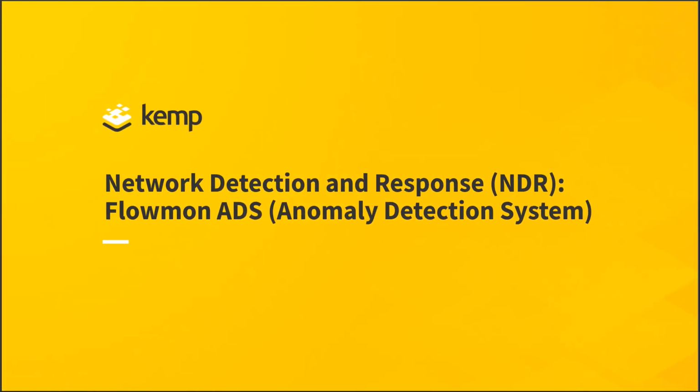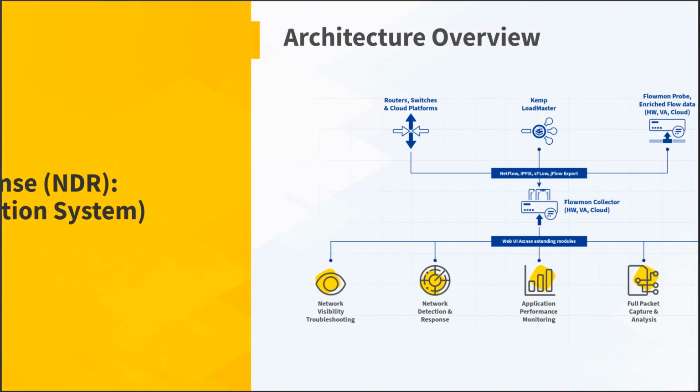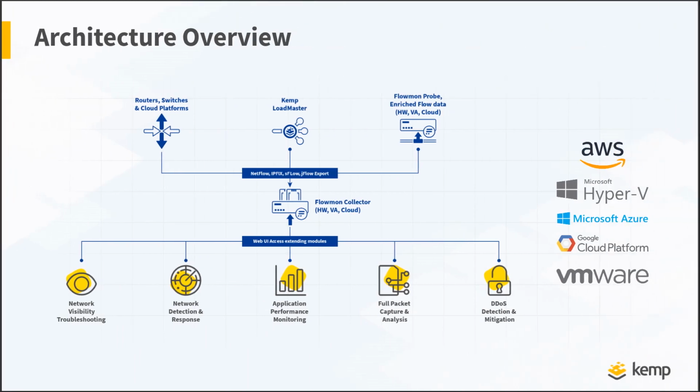So let's now look a little bit deeper into the product, which is Kemp's Flowmon Anomaly Detection System. This is the architecture overview of our product line. You can see in the core of the product, in the middle, sits the Flowmon collector, which is storage for the source of the data. And you have a number of options for getting the data from the network. You can get it from third-party devices, routers, switches, or cloud platforms. You can also get it if you are already a Kemp customer using our load balancer. We recently introduced a new feature where our load balancer can generate IPFIX network telemetry data and feed it to the collector for network traffic analysis.